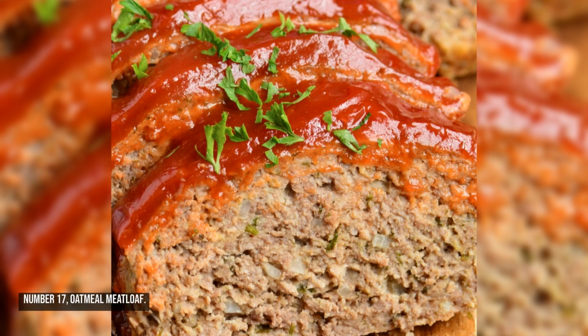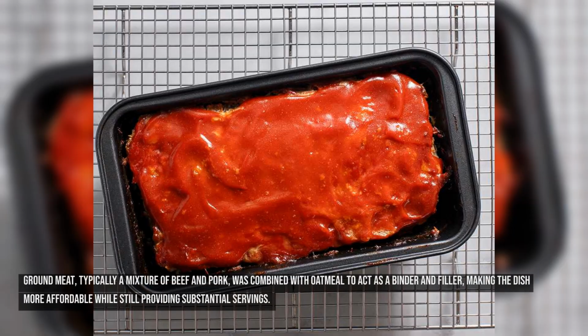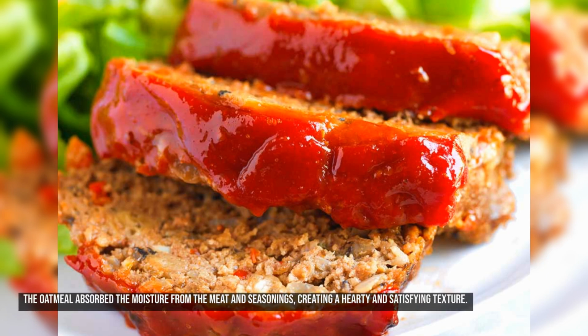Number 17, oatmeal meatloaf. Oatmeal meatloaf was a popular dish during the Great Depression, primarily because it was an economical way to stretch meat and provide a filling meal. Ground meat, typically a mixture of beef and pork, was combined with oatmeal to act as a binder and filler, making the dish more affordable, while still providing substantial servings. The oatmeal absorbed the moisture from the meat and seasonings, creating a hearty and satisfying texture.